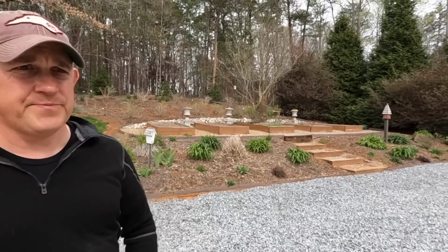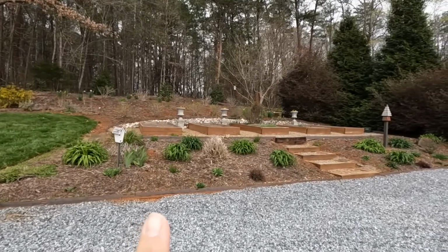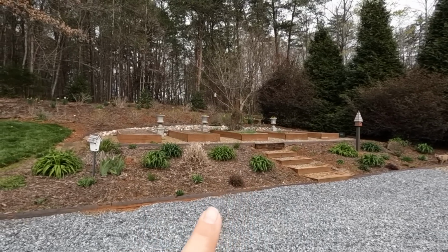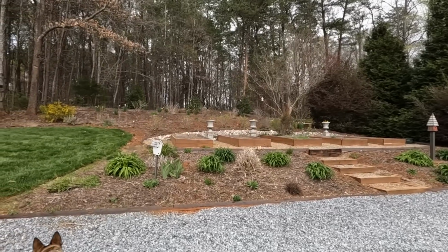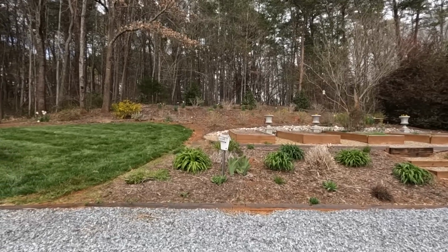Basically, the coop is going to go behind us. We talked about this when we announced that we were getting chickens. So here we are in front of, of course, the cottage garden, our vegetable garden, what I call Hydrangea Hill, and where you see those trees right up there, that is where the chicken coop is going to go. And we just want to walk up there and talk about it? Sure. So that's what we're going to do.